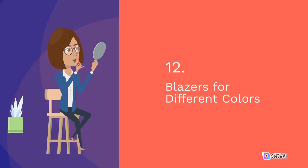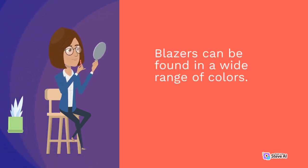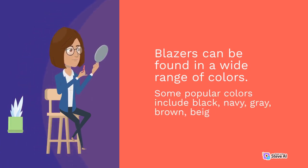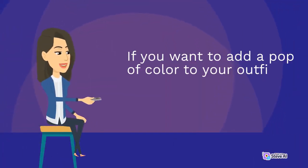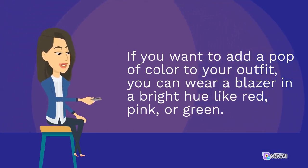12. Blazers for different colors. Blazers can be found in a wide range of colors. Some popular colors include black, navy, gray, brown, beige, and white. If you want to add a pop of color to your outfit, you can wear a blazer in a bright hue like red, pink, or green.